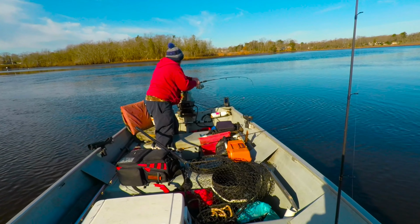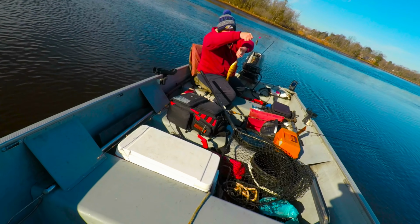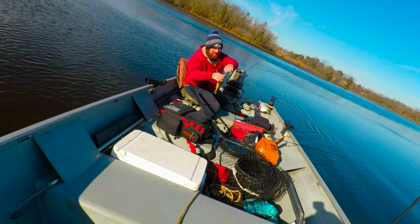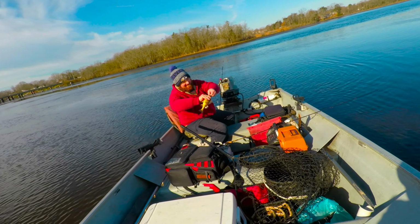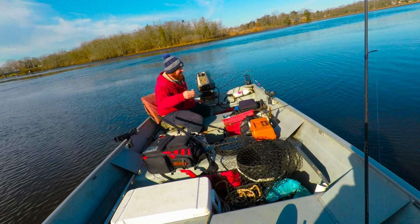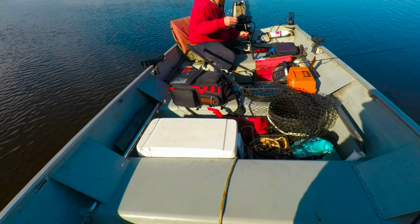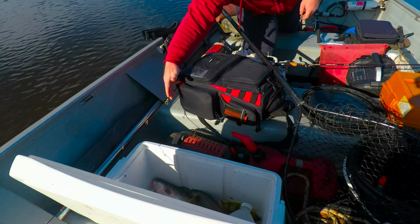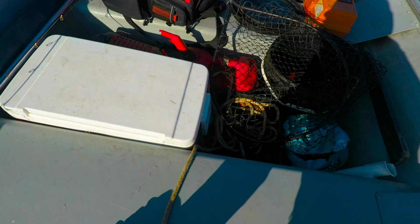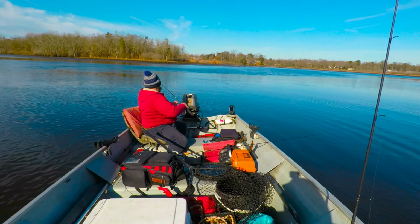Starting to load her up. Mm. Nice. Woo. Nice. Another one. Ooh, barely hooked. Okay. Not huge, but I'll take it. We'll have more numbers. We'll have so many catfish this time.